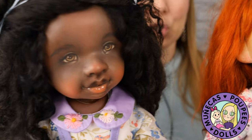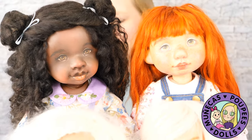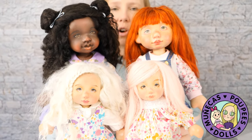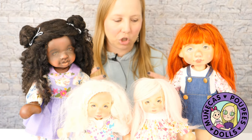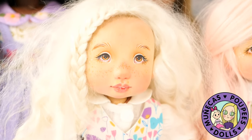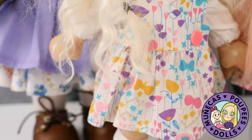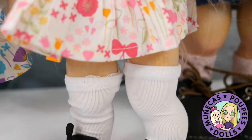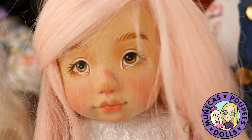I am so excited to have all these gorgeous dolls in my collection, because Lorena the artist, I named the doll after the artist, is such an amazing artist, you guys. Just look at these dolls. She does everything, from making the outfits to carving the faces and the body parts. Everything is just so incredible. The detail is amazing, and I'm in love with this new girl so much.